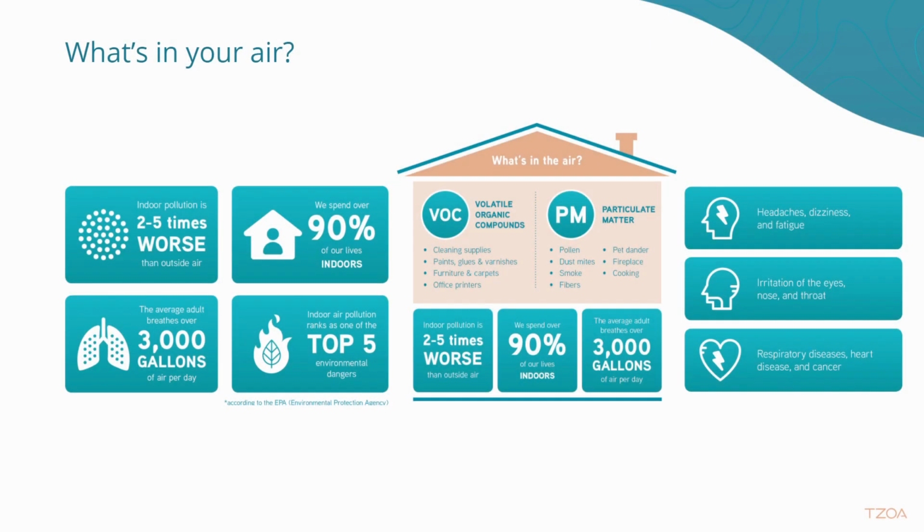So what's in your air? The stats featured in this slide are likely familiar to you all as HVAC and IAQ professionals. But when it comes to the general public, there's still a lack of knowledge on the subject. However, in dealing with the pandemic over the last year and how virus control relates to ventilation and humidity strategies, there's definitely been an increase in IAQ awareness.